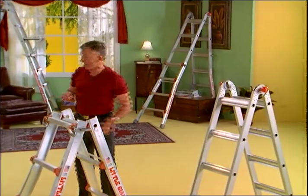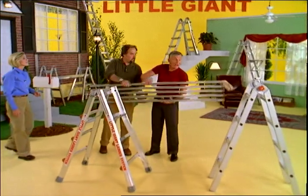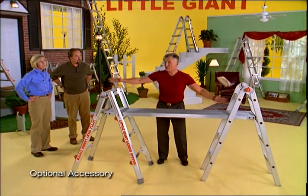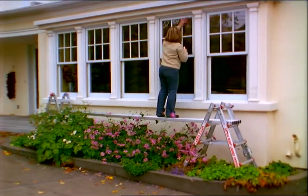Richard, would you mind handing me that aluminum plank? Now, you make this too, don't you? We make these too. This is an option. Now, think about this. You can make this as long as you want. You don't have to move the ladder every few feet. You can do the whole side of a house if you want to.